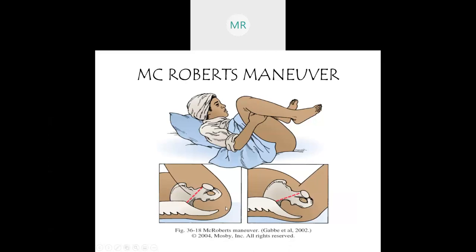So I'll give you the definition of McRoberts maneuver. Woman's legs are flexed apart with her knees on her abdomen. The sacrum straightens. The symphysis pubis rotates towards mom. This is what's happening. The symphysis pubis rotates towards mom, and the angle of the pelvic inclination is decreased, and then by doing that, it frees the shoulder. So you're able to dislodge the shoulder and bring the anterior and posterior shoulders delivered.